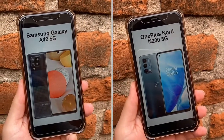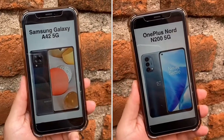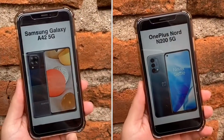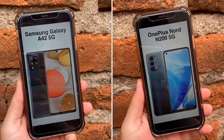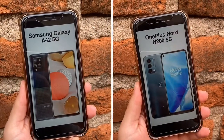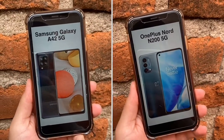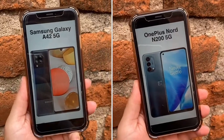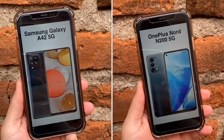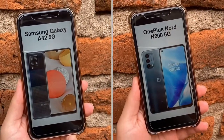As for internal storage, the A42 starts off at 128 gigs of storage, while the N200 offers 64. And for RAM, it depends on which A42 model you get, but it starts off at 4 gigs and then goes to 6 and 8, while the N200 has 4 gigs of RAM. I believe 4 gigs of RAM is more than enough for most people. As long as you're not going below 3 gigs of RAM, you should be fine on any Android phone. It's not like 8 gigs on flagships, but at this price point, it's okay.